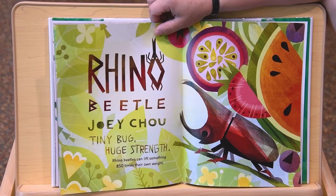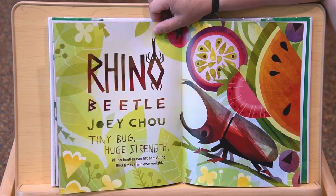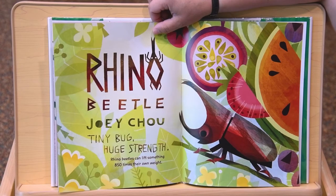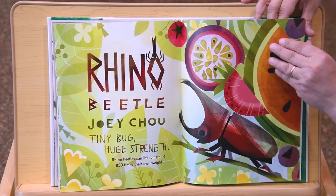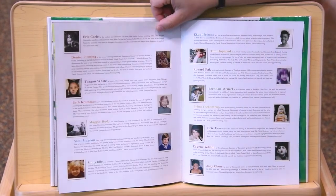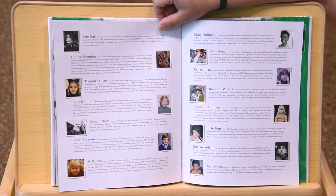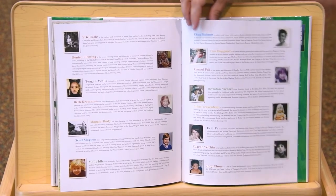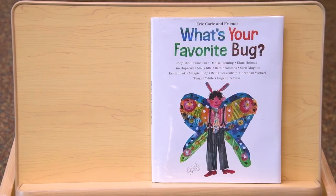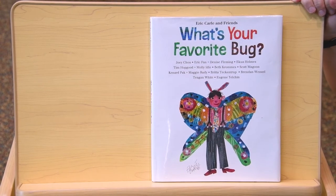Joey Chew's favorite bug is the rhino beetle. Tiny bug, huge strength. Rhino beetles can lift something 850 times their own weight. And that's our last bug. And in the back, you can learn a little bit about each of the different authors who had and shared their favorite bug. What's your favorite bug?